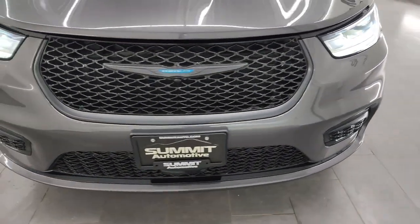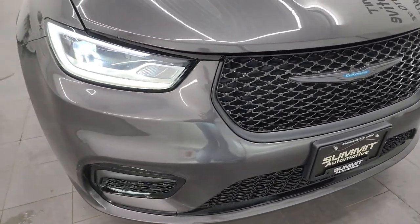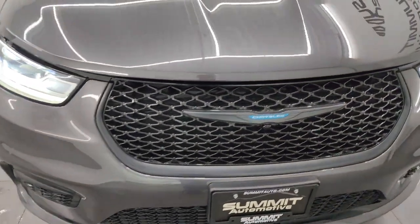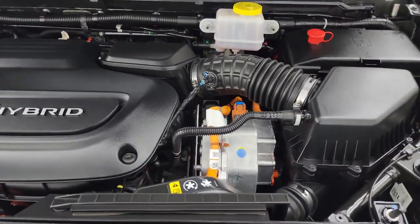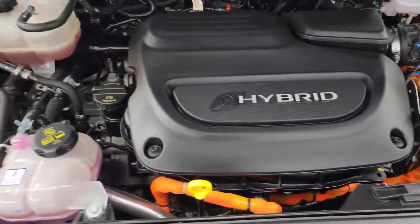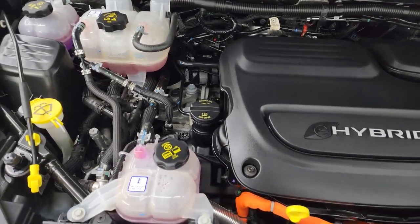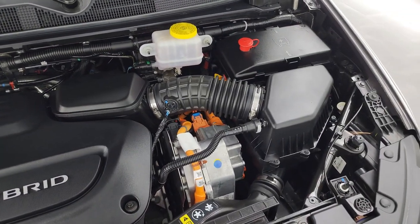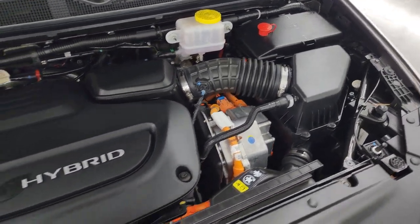Been able to verify the quality, condition, options, and of course cleanliness of this van all the way around, inside and out. All those LED lights are working nicely and are very bright. Under the hood we have the 3.6 liter V6 engine with the hybrid technology. Once again, 82 miles per gallon equivalent on this vehicle. Engine bay is very clean, runs very smooth.